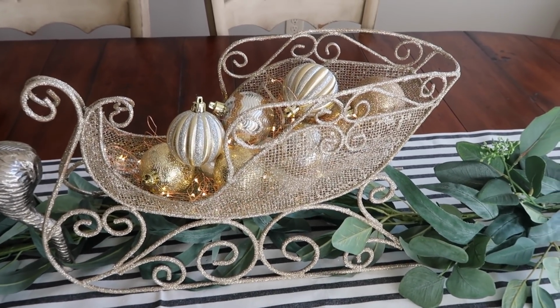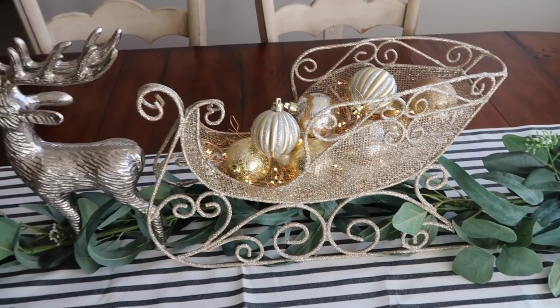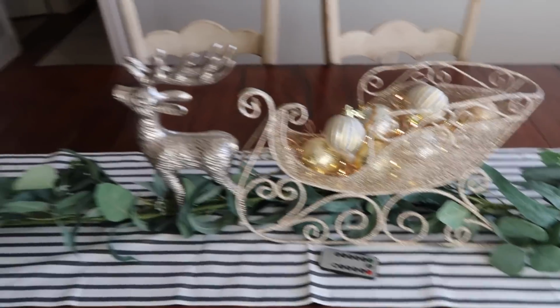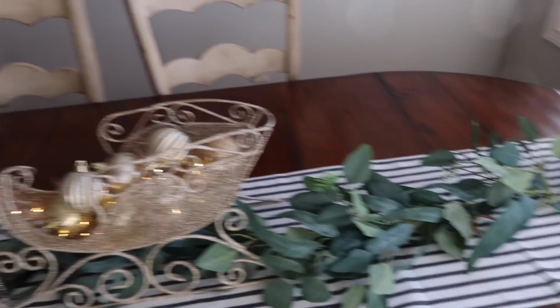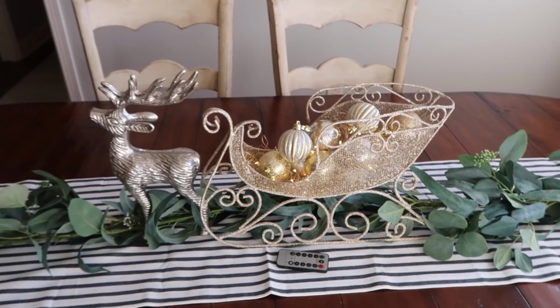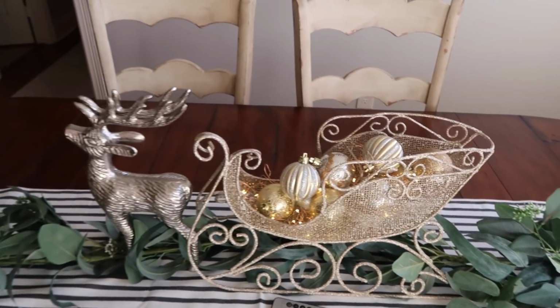And so that's really pretty at night. And like I said, it isn't finished. I am gonna put little votive candles or candlesticks, space them out in between here so we can light them for Christmas dinner, and it'll be nice and glowy with the lights and the lit candles.